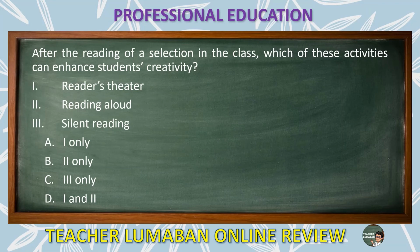Choose the suitable answer based on the given choices in 5 seconds. 5, 4, 3, 2, 1. The correct answer is letter A. Roman numeral 1 only. After the reading of a selection in the class, the activity that can enhance students' creativity is reader's theater.